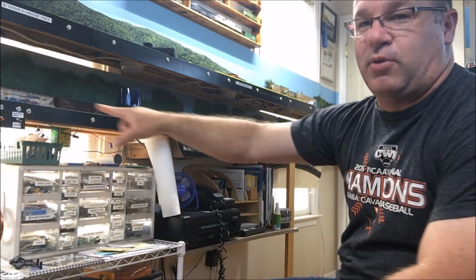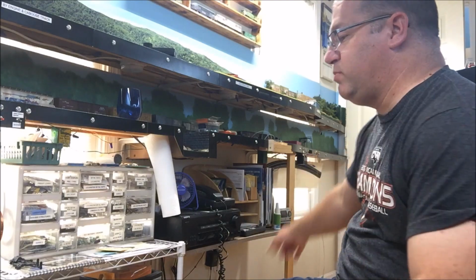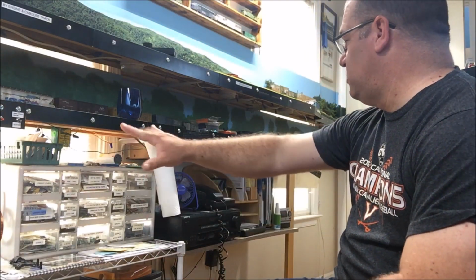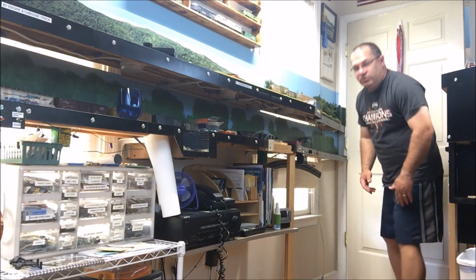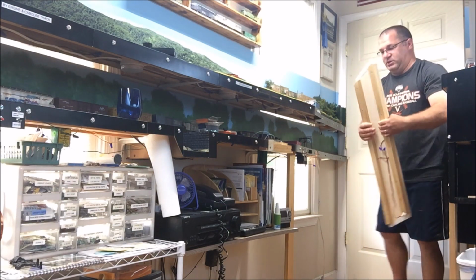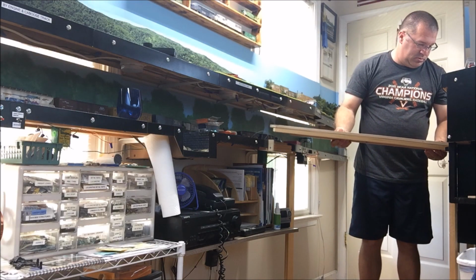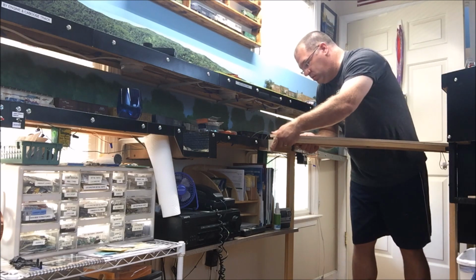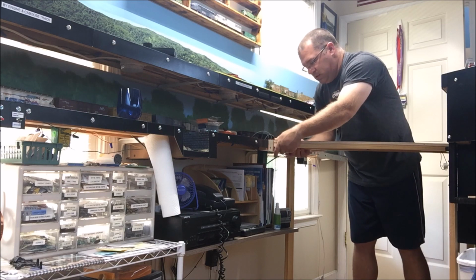These are supported by brackets over here. Other part of my layout has the brackets come down to touch the floor. So I put a floor joist in here. I probably need to put another one somewhere in here just to stabilize it. And that's what I did. And hopefully, let me check real quick to see how it fits. Yeah, look at that.